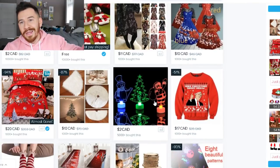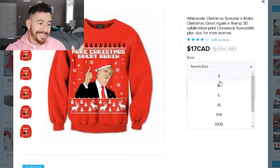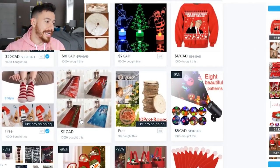If you have nothing under there and you get a real one, the leaves are falling everywhere. Plus, it looks like a vibe, I'm not gonna lie. We got a Donald Trump sweater. Make Christmas great again. This is actually kind of a vibe. This is something I would legit rock at an ugly Christmas sweater party. So I'm copping that one just in case the other one doesn't pan out.